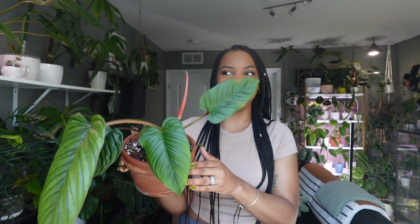And then I also love the corrugation and the ruffles on the leaves. I love me a ruffled leaf. So yeah, she's doing really, really good this month. She really is. I can't wait to see what this next leaf is gonna look like.